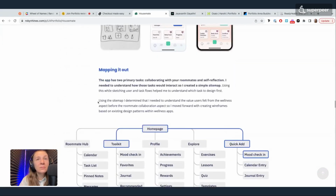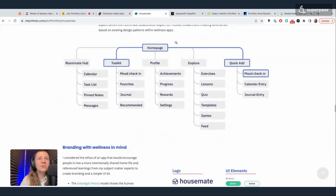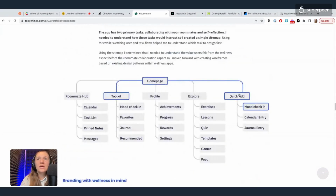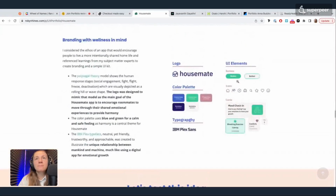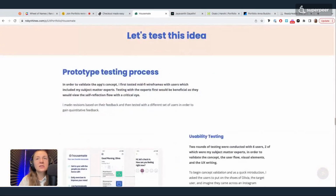Mapping it out looks good. In terms of the size, I like the sizes, it's easy to understand. I would assume that those blue lines would be the key MVP pages that you prioritized. Branding with wellness in mind. Okay. No, a lot of text.